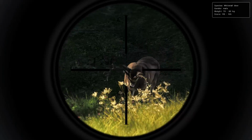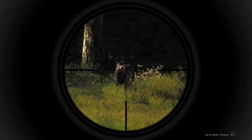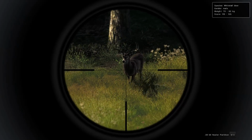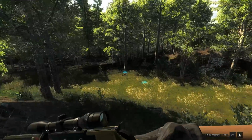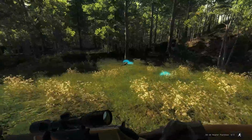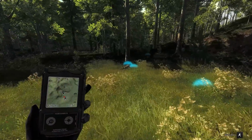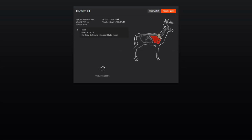This one looks a bit better, still pretty small in terms of the game, but as has been said many times, a small buck in the game is actually a really nice one in real life. If I saw that walking at me on the first day, I would not hesitate to take a shot. But in terms of the game, this one is rather small, probably low 120s. We'll pick him up and see what we got. 124 and a heart shot.